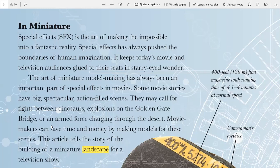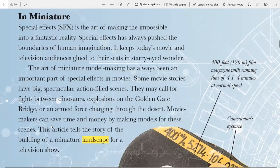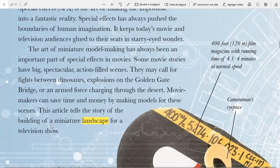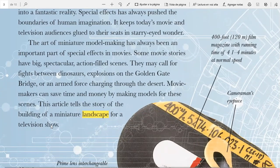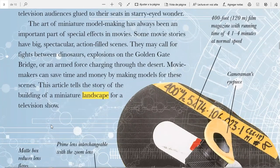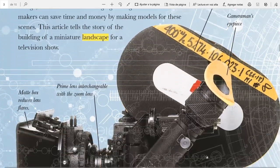Some movie stories have big, spectacular, action-filled scenes. They may call for fights between dinosaurs, explosions on the Golden Gate Bridge, or an armed force charging through the desert. Movie makers can save time and money by making models for these scenes. This article tells the story of the building of a miniature landscape for a television show.